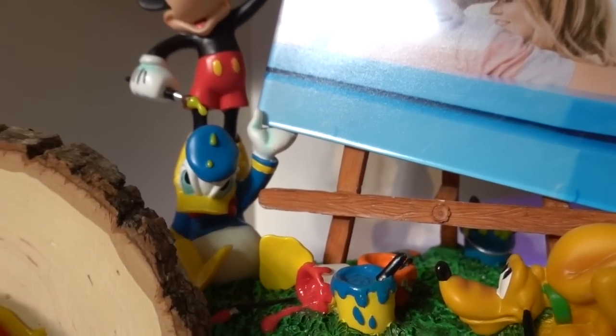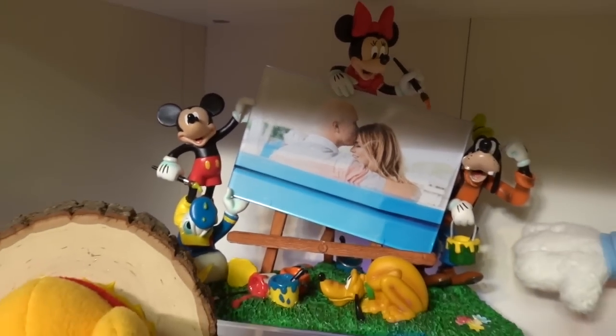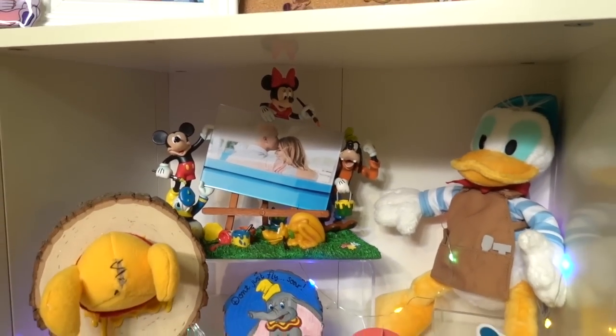Also, can we talk about how angry Donald is? I just love it. But how cool is this? They're all like holding different elements of painting, paintbrushes. It is just such a cool piece to have.